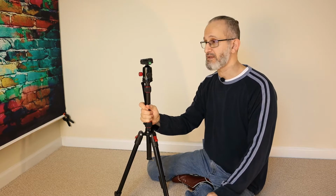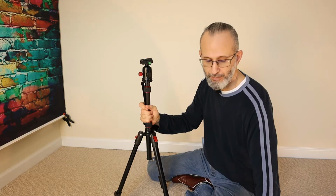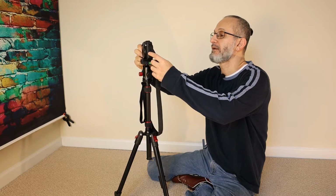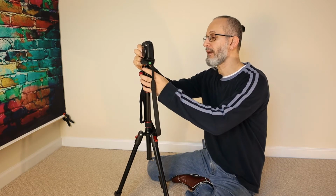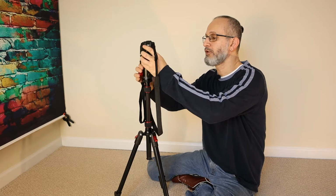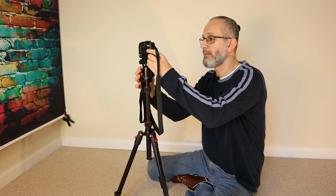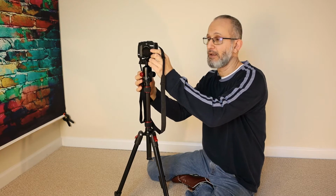So another reason is panning, right? If you're going to put this camera up here, on this, and you want to pan, you want to go from left to right, and you're doing video, wow, you definitely need a tripod.